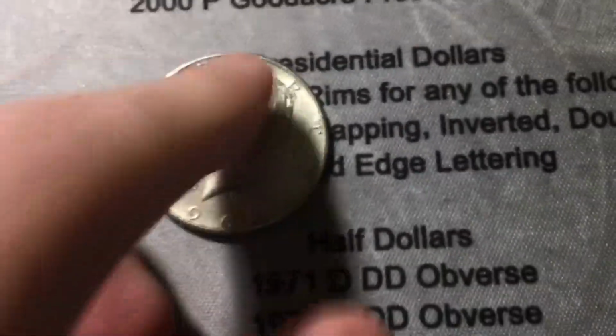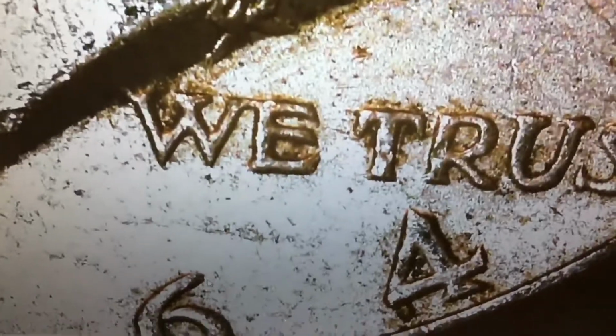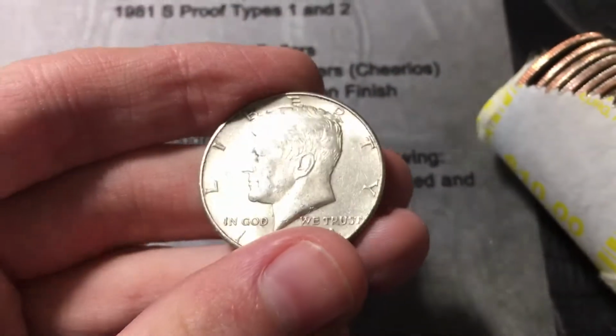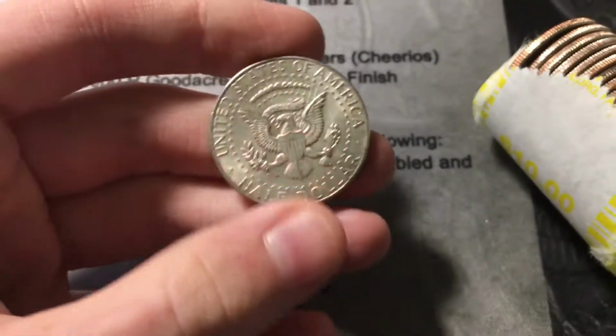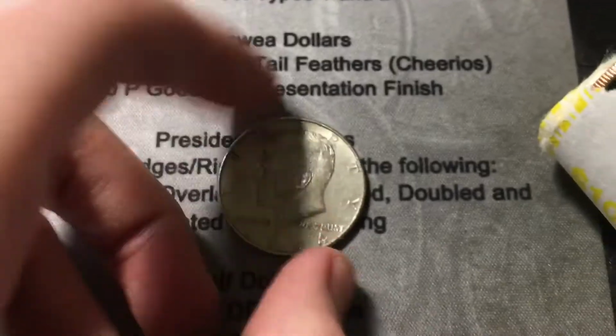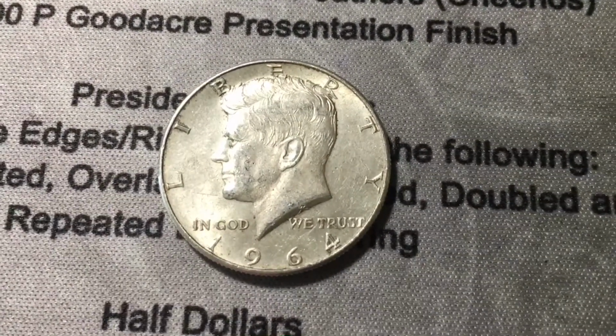The 64D, put it under the scope, and it is a DDO FS-108. There's a slight doubling on the bottom serif of the E and the top serif of the W, also in the R and in the G and the D in God. In this condition, it's not amazing. I'd say probably AU, maybe low MS if we're lucky, but it doesn't make it worth that much more. It's worth pretty much just its value in silver, but still, a 64D DDO, technically, that is an awesome find.